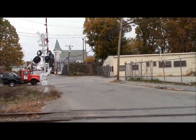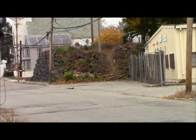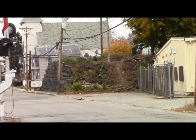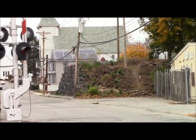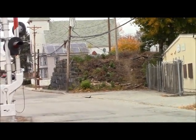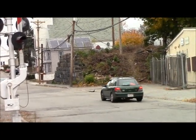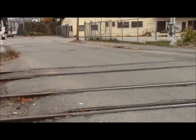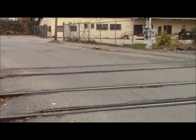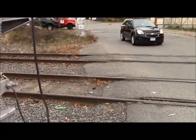So over there are the bridge abutments of the second main line for the Boston and Maine into Lowell. But when the Boston and Maine acquired the Boston and Lowell, they also acquired the Lowell and Lawrence, so they decided to abandon that portion of their main line and redirect it on the Lowell and Lawrence. So here we are at Meadowcroft Street, which was technically the beginning of the Lowell and Lawrence, or you might say the western terminus.